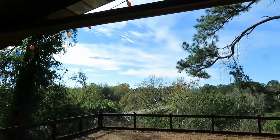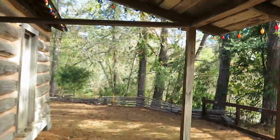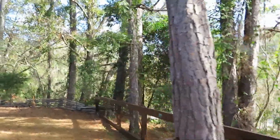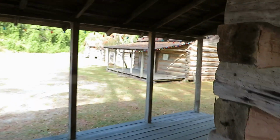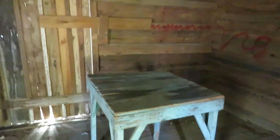Oh, this is awesome. You can see the road right there. I feel like I'm up in the Smokies, y'all. I need to get back up there, but I feel like I am right now. Oh, there's a little relic of the past right there. I saw that back there. There is so much to see here. This place is amazing.